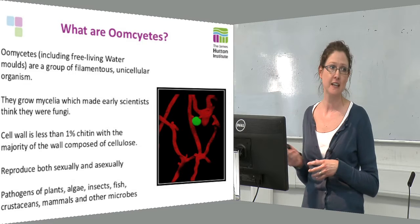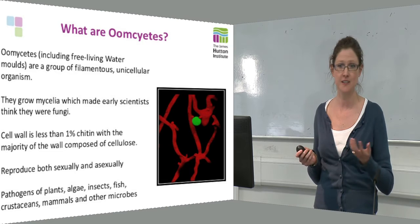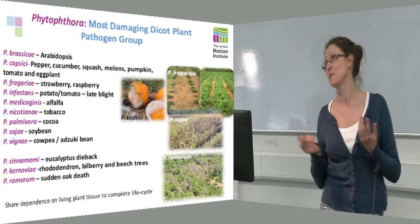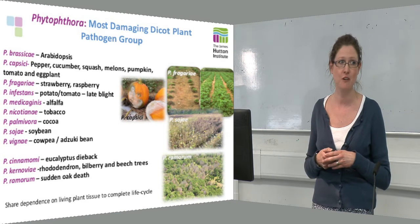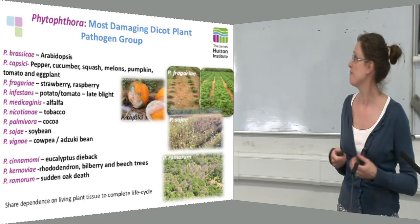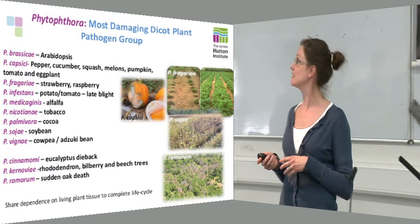It reproduces both sexually and asexually, but I'm not going to get into the life cycle in too much detail. And it's not just pathogens of plants, there's also pathogens of algae, the fish, salmon, aquaculture having a big problem with it. And it can get into burns, and there's a lot of horrible ones that you don't want to look at. But what I'm going to talk about is how it's devastatingly a dicot pathogen, and pretty much every dicot crop's got a Phytophthora that infects it. And if anyone in here is from forestry today, we also have a big problem with it causing diseases in forests. And again, this is going to be harder to treat and spray, and how you prevent spread in natural environments, not just in agricultural environments. So there's a lot of reasons to study this organism.